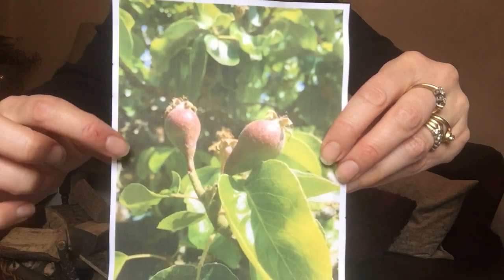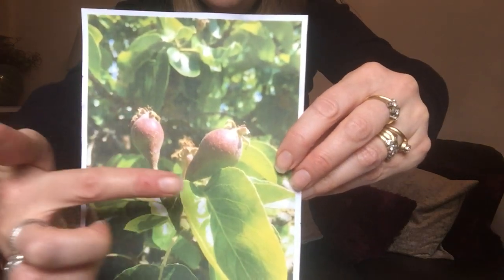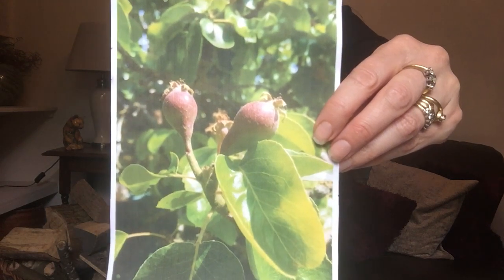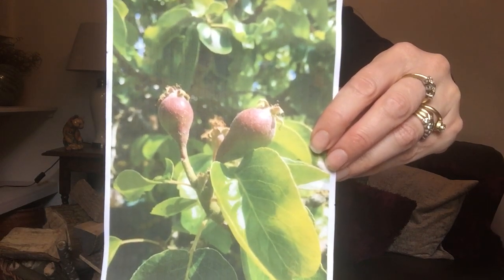First of all, I've got a close-up of my pear tree, and I've got a branch here, and if you can see, there are some little pears beginning to grow. Now they're very tiny at the moment, but in a few months' time they will be big enough to eat, and they are always delicious.